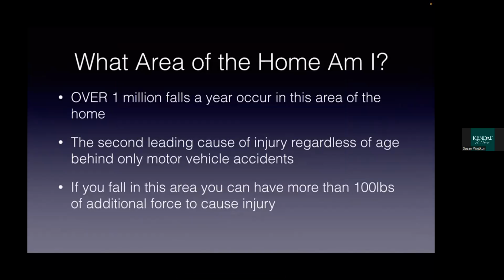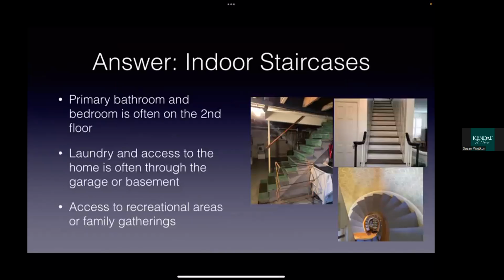Okay, so what area of the home am I? Over a million falls a year occur in this area of the home. The second leading cause of injury, regardless of age, behind only motor vehicle accidents. If you fall in this area, you have more than 100 pounds of additional force to cause injury. What area do you think this is? I think I know. Right, indoor staircases.